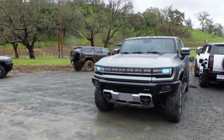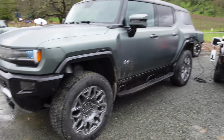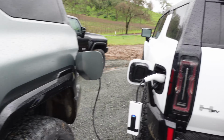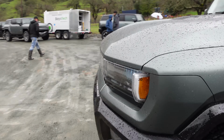We have a variety of different Hummer SUVs lined up here for some off-roading demo shortly. We can take a look at the exterior. So this one here actually is plugged in, charging another Hummer EV SUV. That's pretty cool. And you'll note the charging status indicator lights up front, just like on the truck. They use the blue DRLs to show the status. Really cool touch.